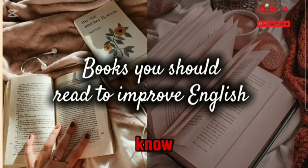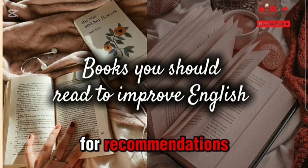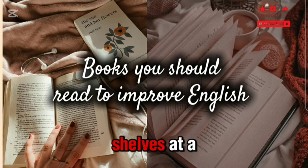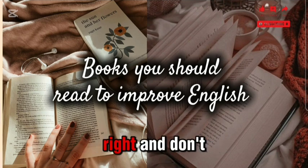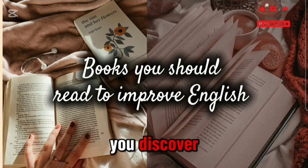Absolutely. And if you're not sure where to start, you can always ask a librarian or a teacher for recommendations. Or even just browse through the shelves at a bookstore and see what catches your eye. Right. And don't be afraid to try something new. You might be surprised at what you discover.